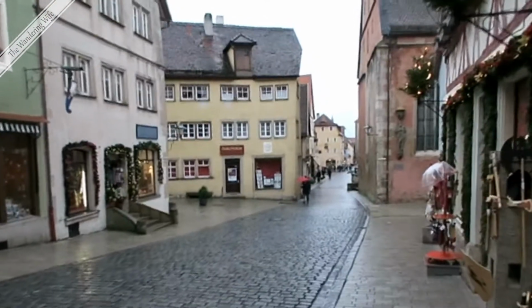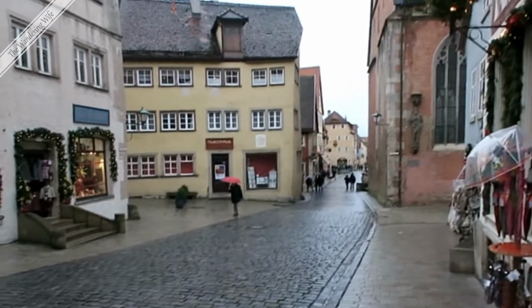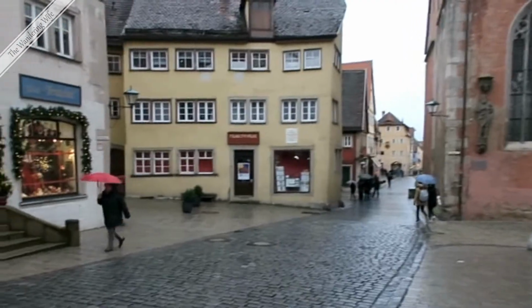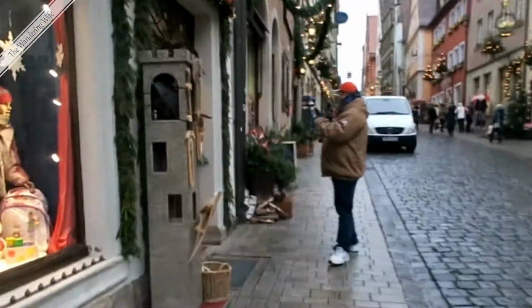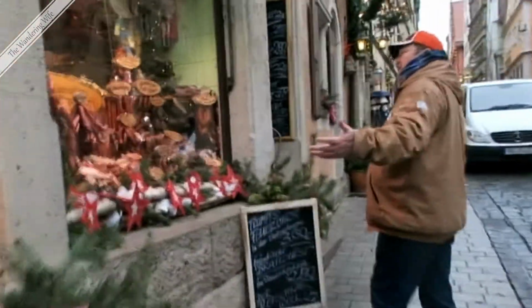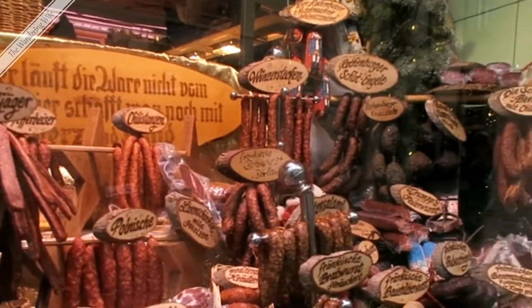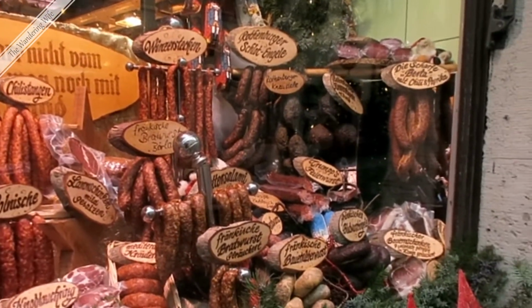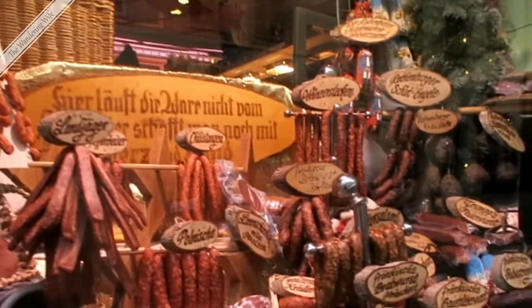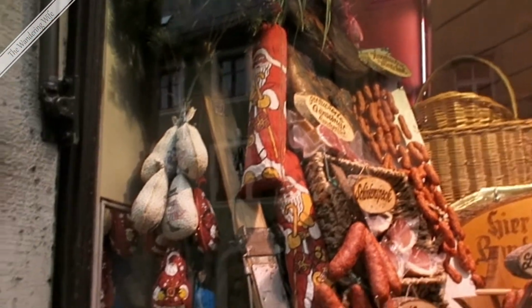So if you walk straight down the street, just from the center square, you will see all kinds of cool little shops. What? Mark found something he likes. Oh yeah, the meat store. Oh wow. The world of meat. World of sausages. Well, it's not just sausages. You've got ham, you've got... Looks like you've got some beef, a little bit of beef there. Yep. Something. All kinds of stuff.